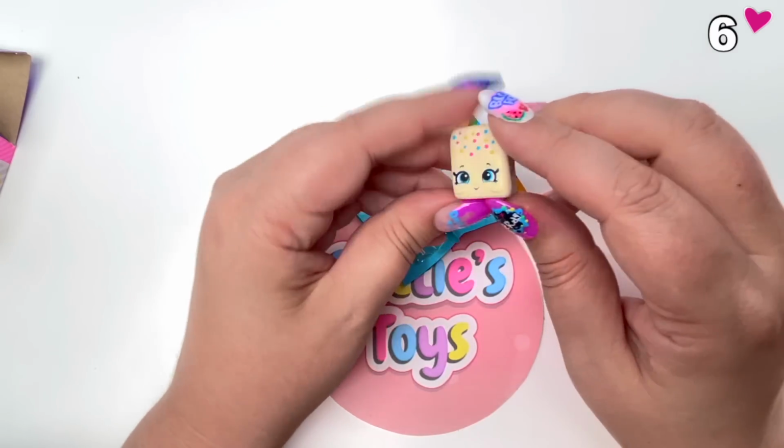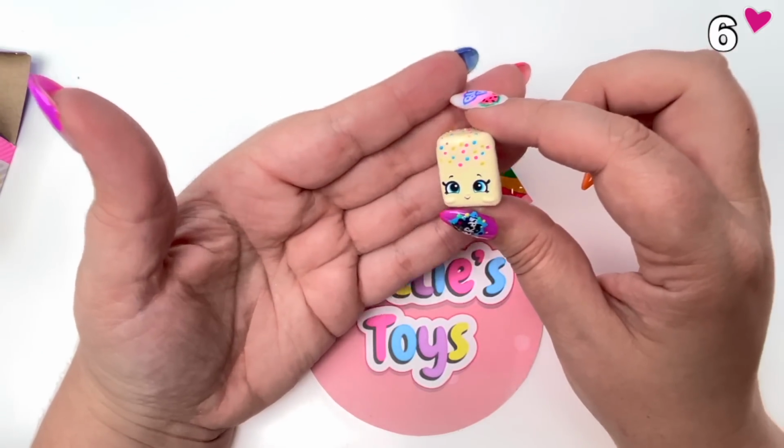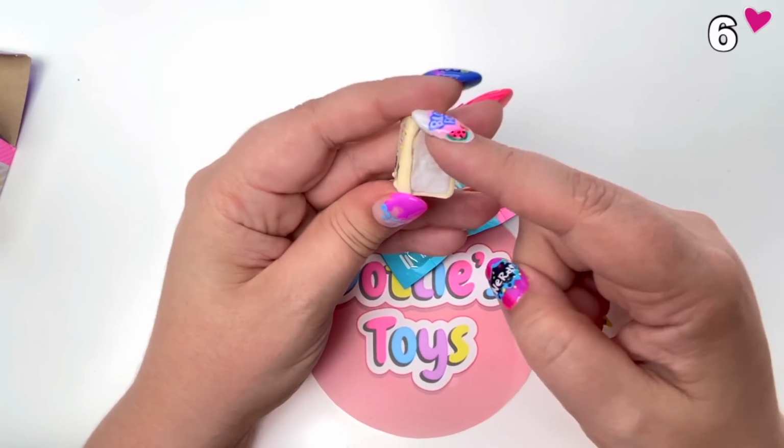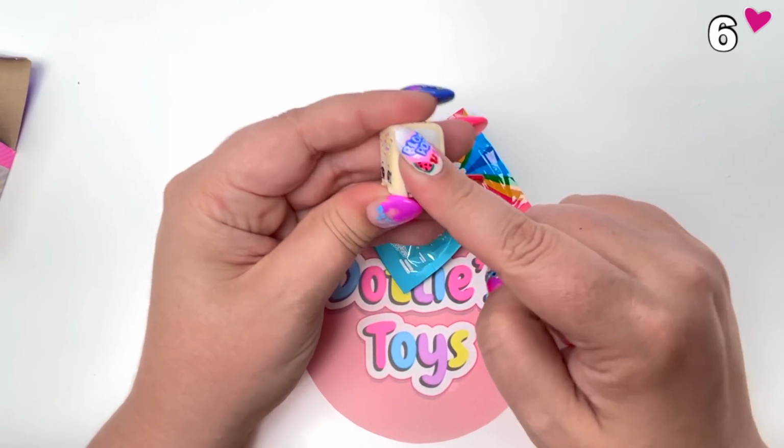So this is what our little bunny looks like. Of course, I love all of the sprinkles, and I love the detail that they actually did it from the side so you can see the marshmallow.